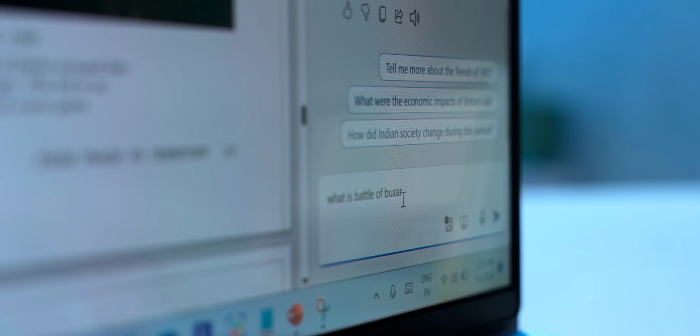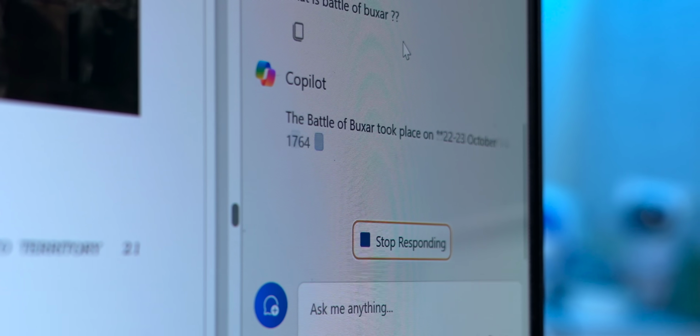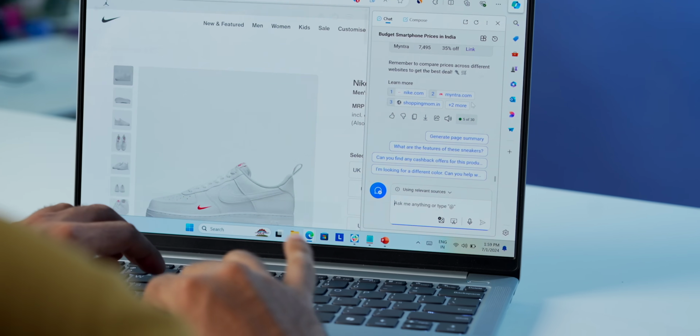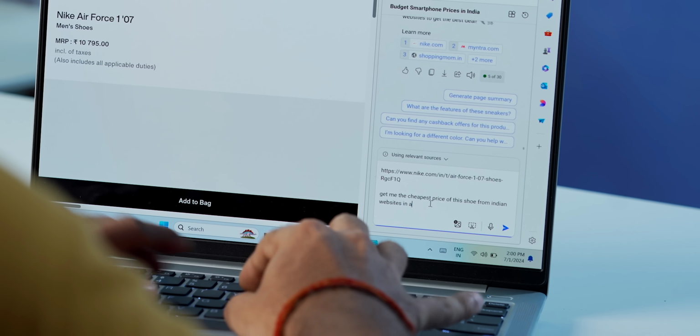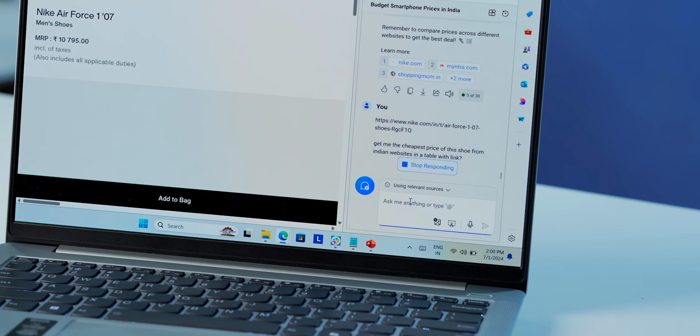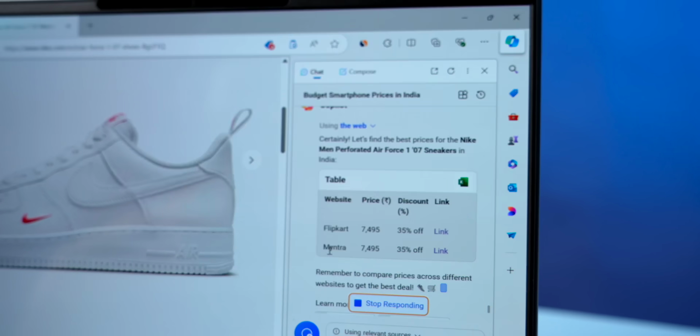Like, when was the Battle of Buxar? It will search the PDF and answer it. And here's my favorite one. See, I'm browsing this shoe on Nike.com. I can just go to CoPilot and ask it to search the shoe on the internet in Indian websites and give me the cheapest price with a link. And see, it got me a shoe cheaper on Myntra. So CoPilot can browse the web for you, find good deals, and this works for flights, smartphones, everything.